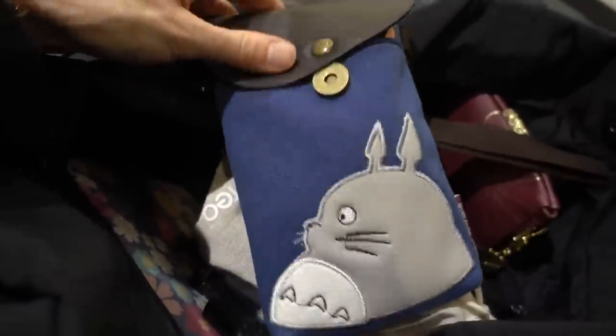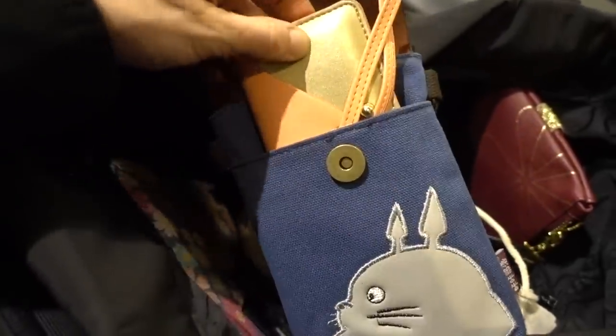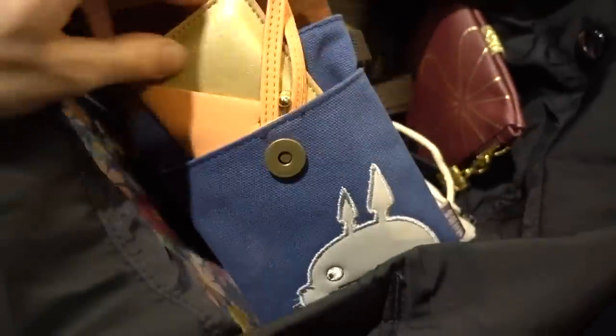And then look how cute this is, this little Totoro bag. It has a strap, but I took it off. You can wear it as a crossbody bag if you wanted to, but I just have my wallet in there and my sunglasses. So yeah, that is everything in my travel bag.